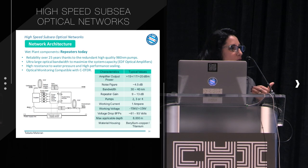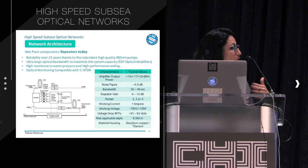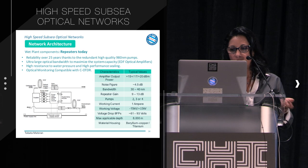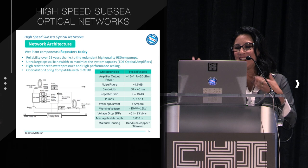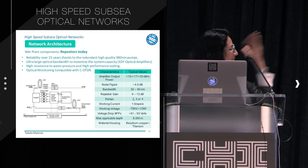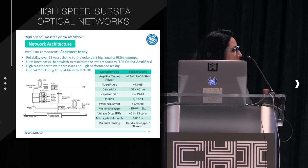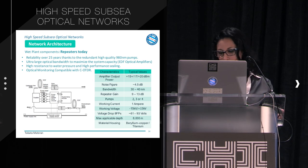It depends on cost, but the providers offer you different types, and you choose what you want for the cost. I'm sorry. If you want a more reliable system, you can use 4. Or if you need a lower cost, you can use 2 pumps.